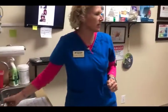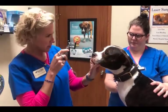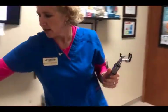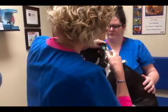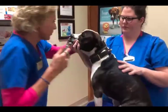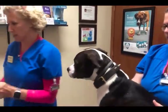So the next part of my exam is I'm going to take this instrument. It's called an otoscope. Right now I don't have the cone on. I'm just going to use it to look in her eyes to make sure they're bright and shiny and clear, and they are. And then I'm going to take this cone and put it on there, and we're going to look in her ears. And I bet your doctor does this to you when you go to the doctor. And I'm looking in her ears for any signs of infection or pain, and hers look perfect, so that's good.